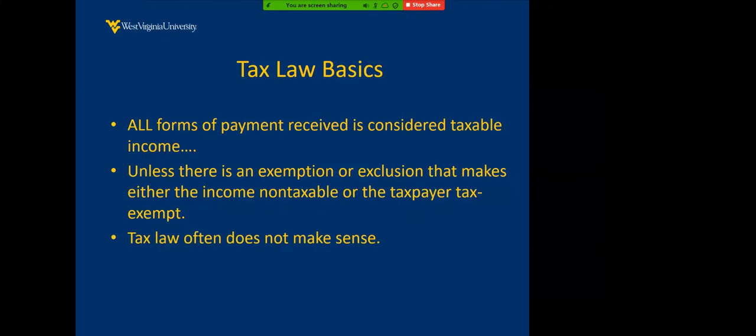And number two, it can seem unfair. You have to realize that tax law has been written over years. It's written by our legislators, and then the IRS interprets it. And so there's been a lot of cooks in the kitchen coming up with the tax law that we have today. And so it doesn't always make sense, and it doesn't always seem fair. So if you go in with an open mind knowing those things, you'll get along better.